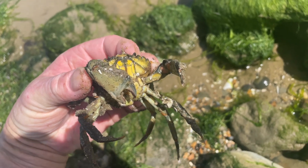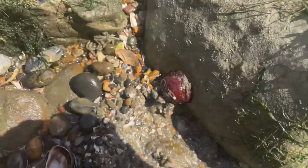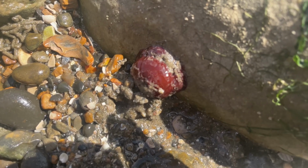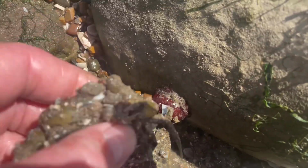That is definitely a childhood creature right there. We've got a beadlet anemone, also just a blob of red jelly until the tide comes in and its tentacles come out. I'm going to put him over here. We're going to put his girlfriend there.